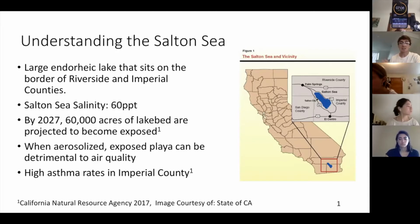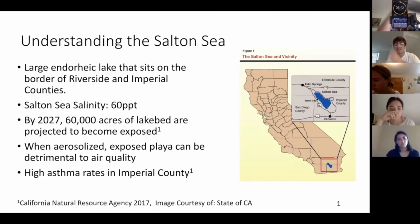And as the lake has been drying, this has been exposing playa. Playa is defined as lake bed that was once covered but is now exposed. This playa is expected to continue to expose, and when aerosolized, the playa can be extremely detrimental to air quality, and the Salton Sea itself has been one of the main reasons that air quality in Imperial County is some of the worst in the country, as seen by high asthma rates, especially among children living in Imperial County.